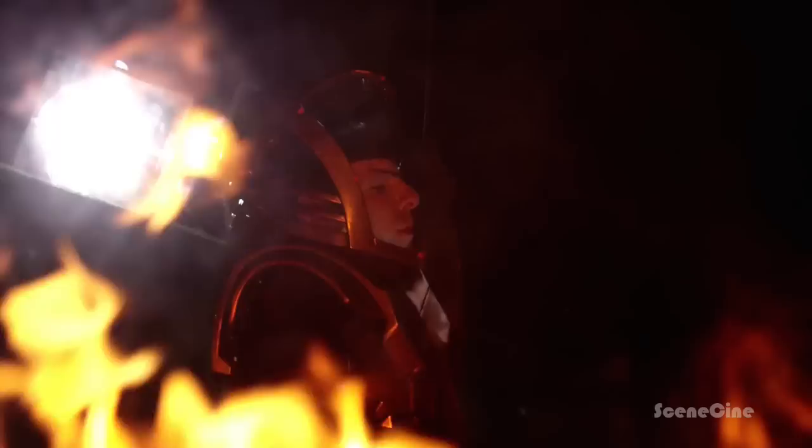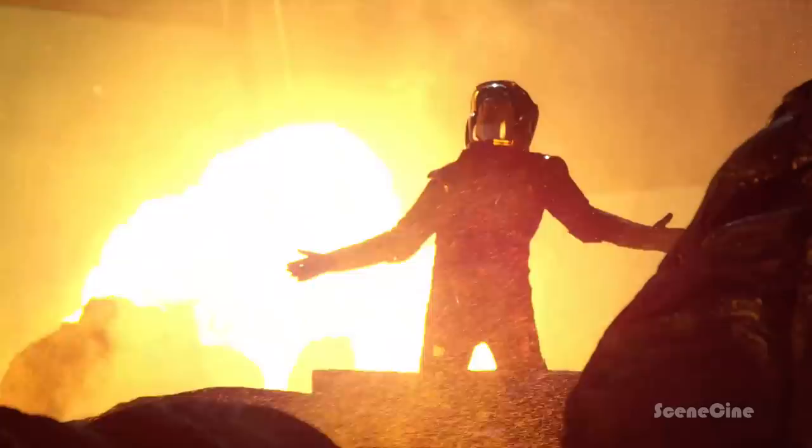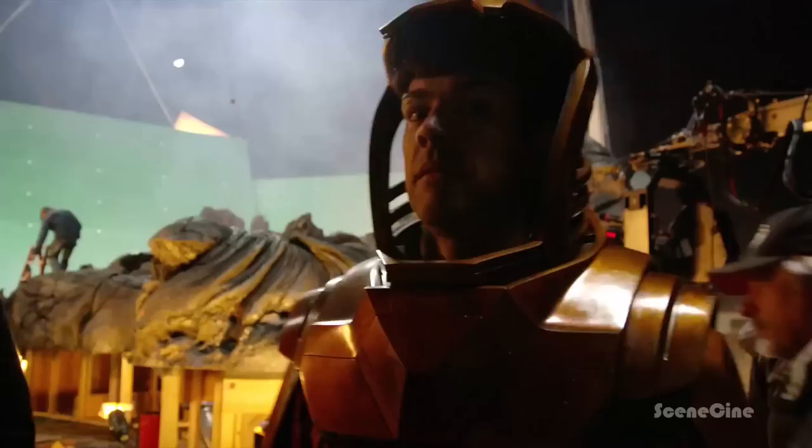All of the stuff that took place in the volcano was one night, and it was pretty exciting, actually, I have to say, because you could tell how incredible it's going to look. What they were able to do in camera on that particular sequence was mind-blowing to me. What is that like? That looks hard. It felt like falling into a volcano at high speed.